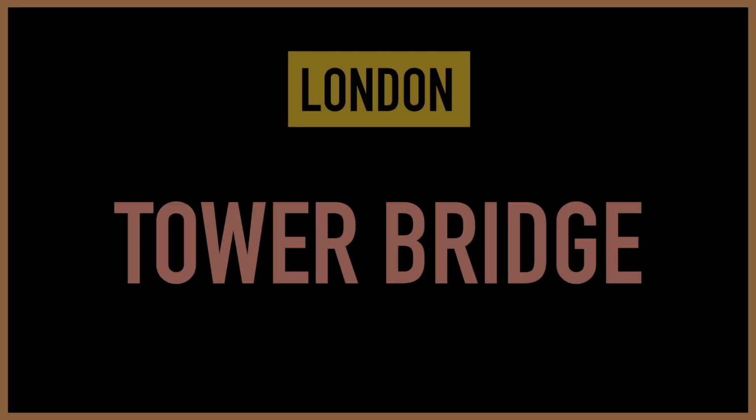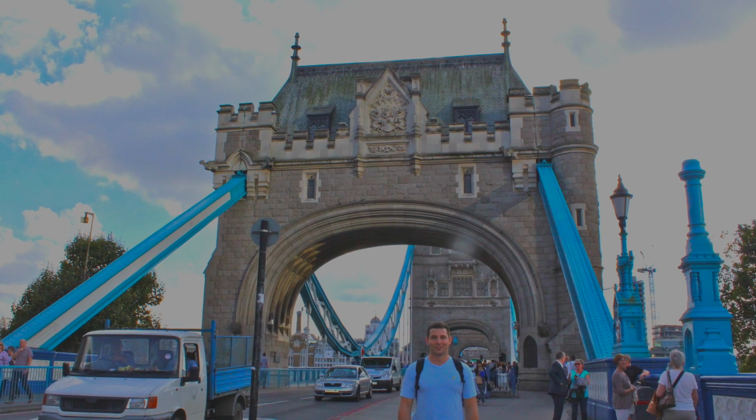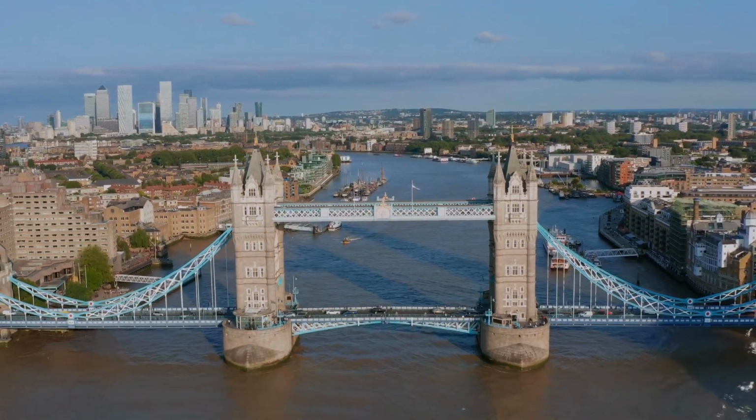A short way down from St. Paul's is another famous symbol of London, the Tower Bridge. This bridge was built in the 1800s to better connect the two halves of the growing metropolis, and still serves as a major connection today with over 40,000 crossings every day.